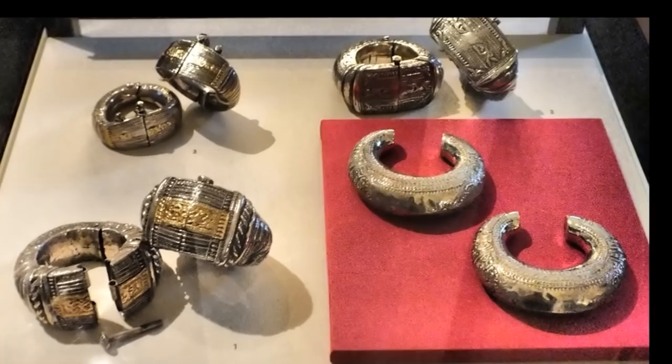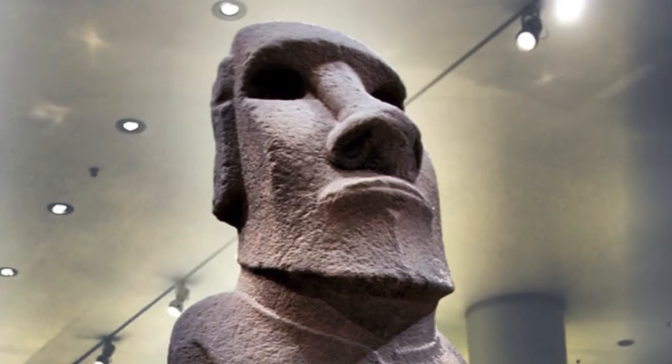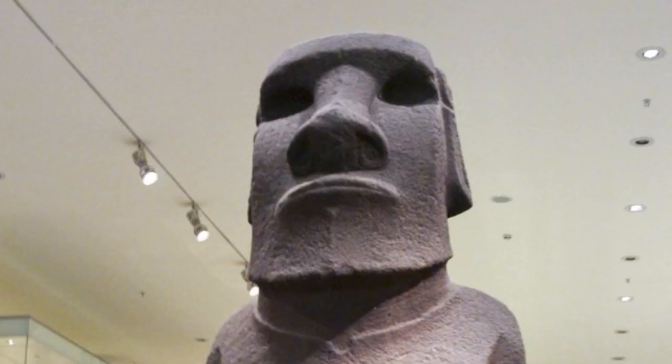We moved on to the Living and Dying Gallery, where we were met with the sight of a giant Easter Island statue known as Hoa Hakananai'a. It was first displayed on a ceremonial platform in around 1000 AD and was later moved to a ritual house. It was collected in 1868 and given as a gift to Queen Victoria who donated it to the museum.